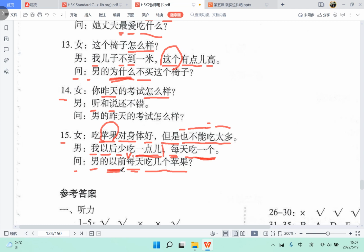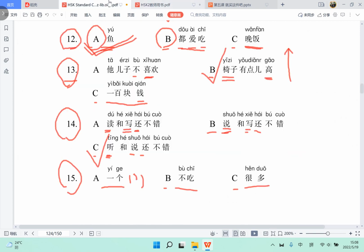So 以前 is before. 以后 is in the future, in the back of something, so 以前 is before, in the past. So in the past, how many apples did the man eat every day? We don't know, right? But we can infer that in the future he's going to have one every day, and one is less than what he used to eat. So the number must be more than one, maybe 2, 3, 4, or 5, right?